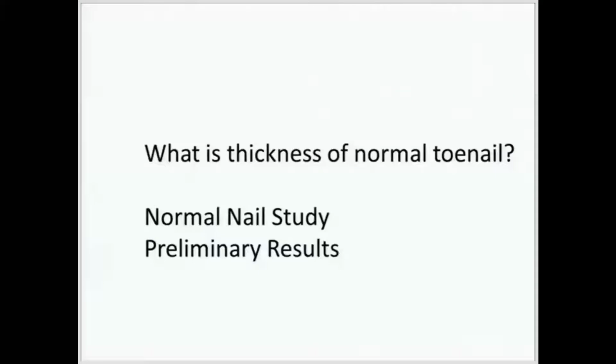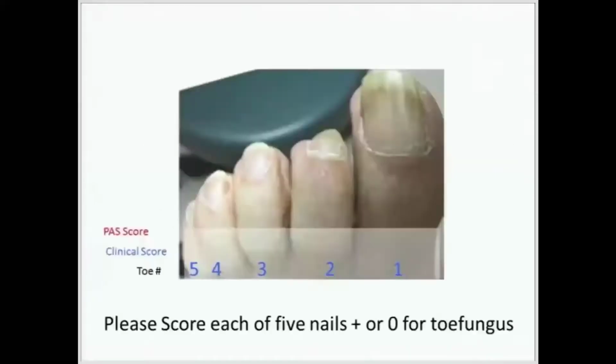So what is the thickness of the normal toenail? We'll go through these. So write down, you've got a piece of paper, write down your 5 nails, 1, 2, 3, 4, 5. I don't know if you can see that. I can't see these, so we can't have you score them. But the podiatrist who did this scored this one as positive and all the others negative. This is kind of a misshapen nail. You can't really see these in this projector, I'm sorry to say.